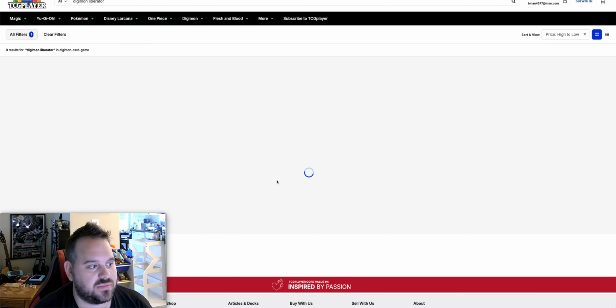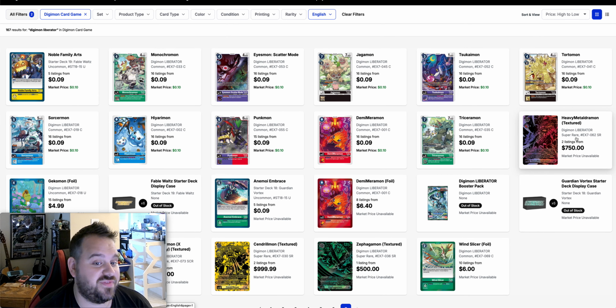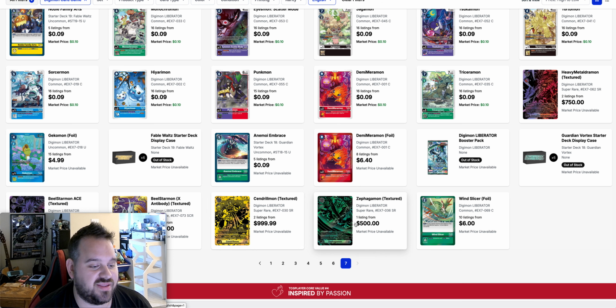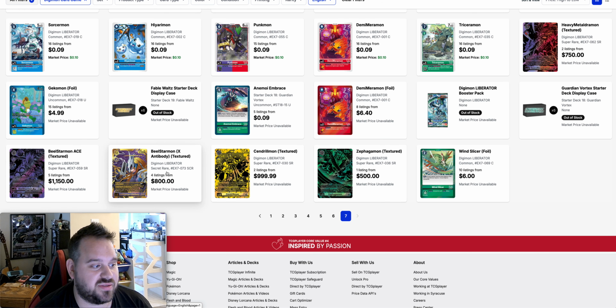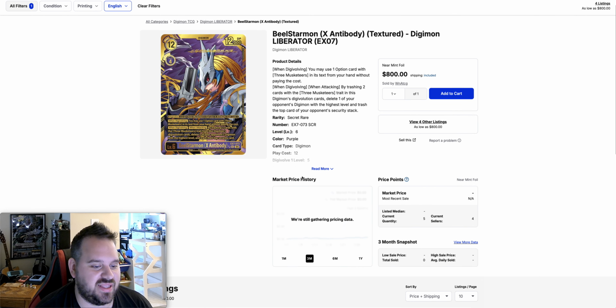Come on. 750. Heavy Meldramon, 500 and 1,000. Bielstarmon X-Antibody, 800. Ace at 1150. You gotta be kidding me. We actually pulled this, so we will be selling this.